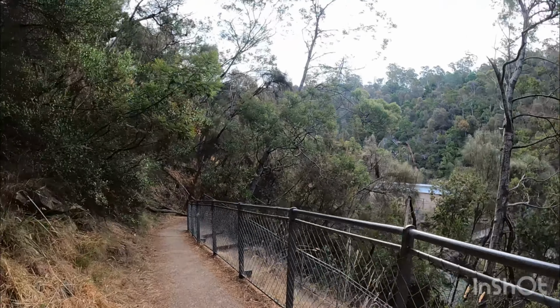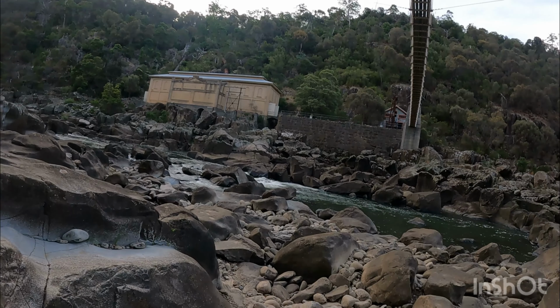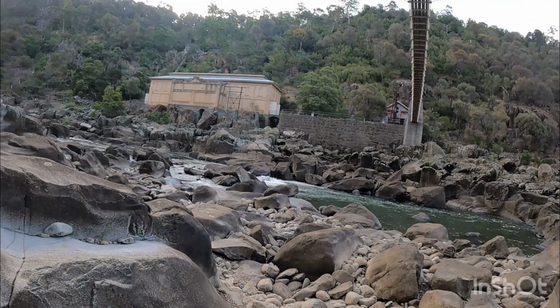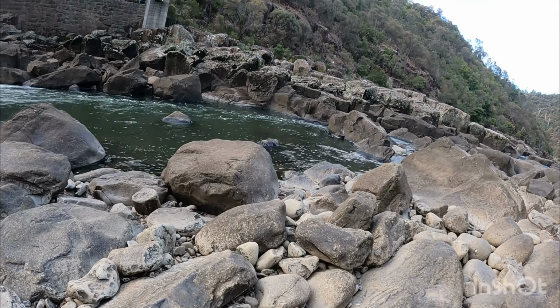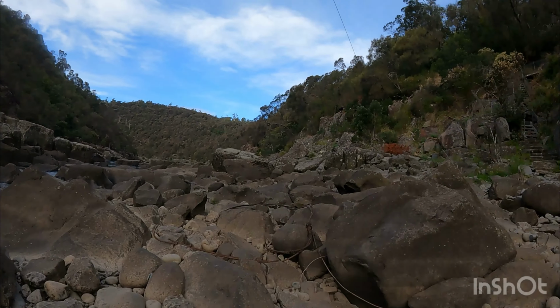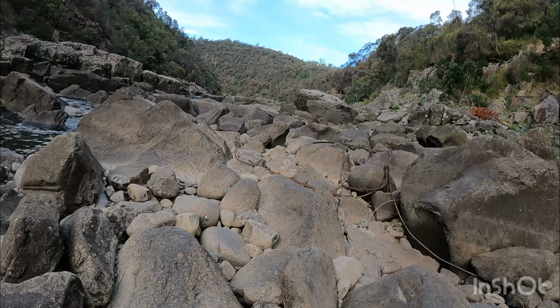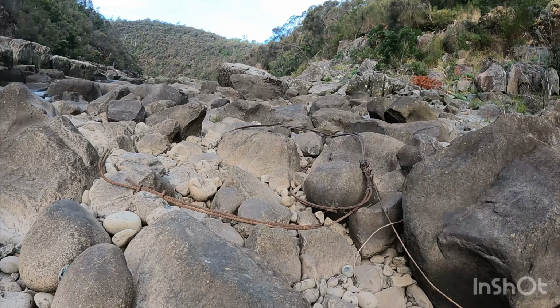Bridge right above me now. Come a couple of walkers down the track above the power station. Very nice. We'll go down here and have a look, I think. May even grab some rocks for my daughter Maggie to paint for my next mountains that I climb. The bridge is right above me. Yeah, some old cables down here. They're not too much of interest, but still pretty cool.